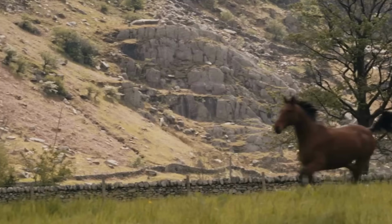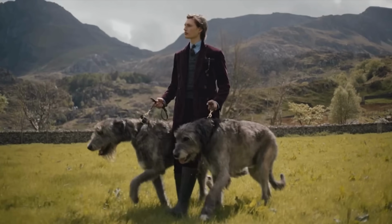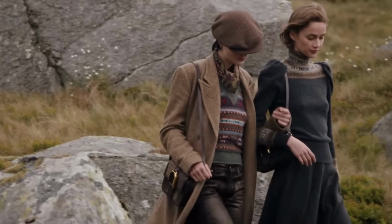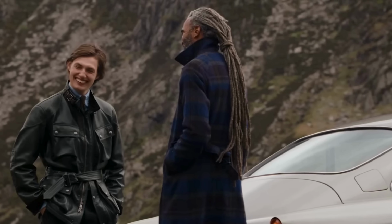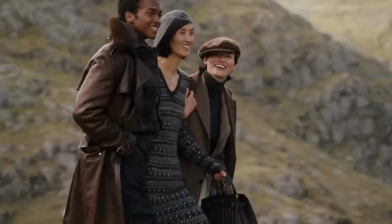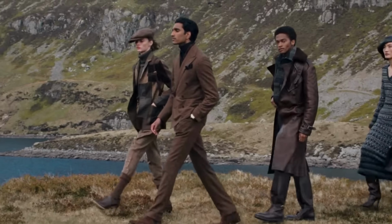A library shop calls for tortoise reading glasses and perhaps a signet ring on the hand holding an old book. A barn setting requires a rugged leather belt and boots that can handle dirt and hay. These accessories aren't loud, they're deeply atmospheric.